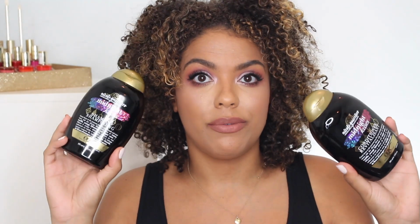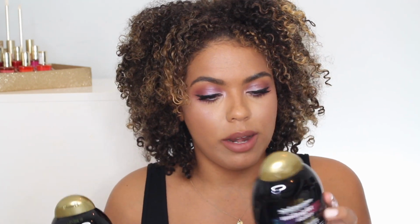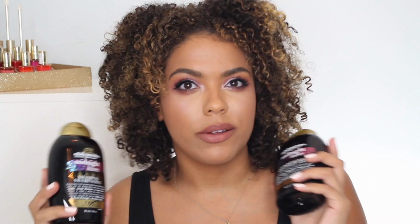So I definitely really like this, and I used these the other day. They don't have any particular claims, but I did see her saying they're color safe and whatnot. For something that doesn't necessarily claim to be good for curly hair, I definitely found with the conditioner I was easily able to detangle, and I really did like this. And of course, like I said, the scent is great, and I really do like OGX's products.